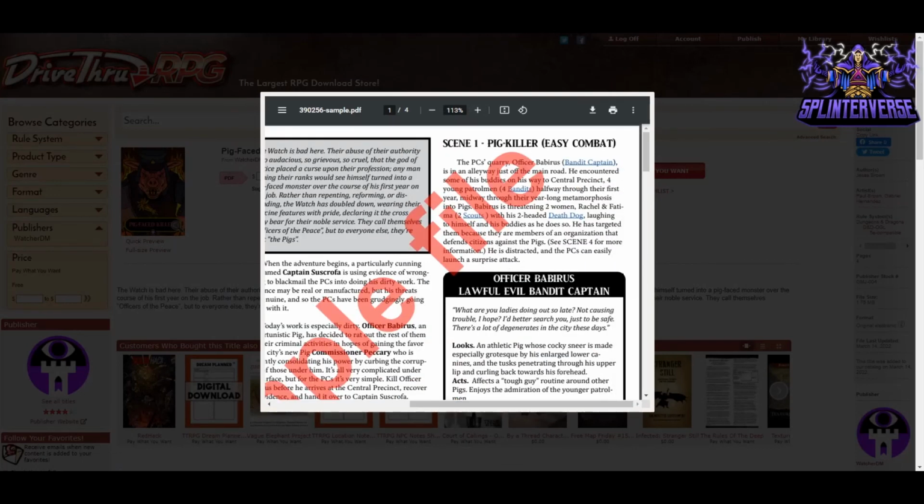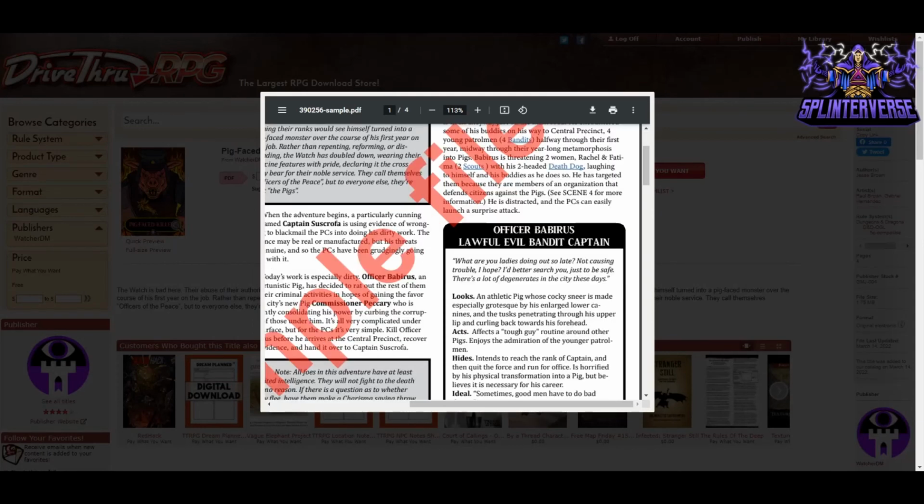So it says, the PC's quarry, Officer Bebiris, is in an alleyway just off the main road. He encountered some of his buddies on the way to Central Precinct, 4 young patrolmen halfway through their first year, midway through their year-long metamorphosis into pigs. And he's threatening 2 women with his 2-headed death dog and laughing to himself.